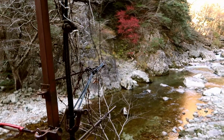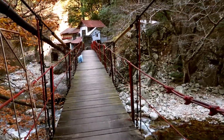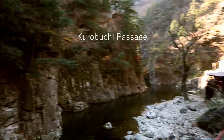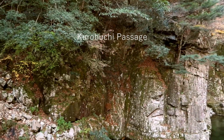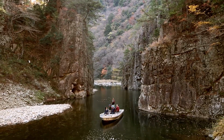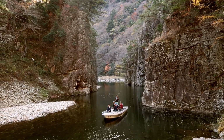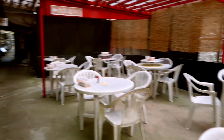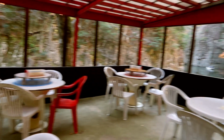Barbed wire little bridge we got here. Oh, this is absolutely beautiful. It is absolutely gorgeous. If you're lucky enough to go between late April and late November, you can ride a short boat through the Kudo Fuji pool and even enjoy lunch at a small restaurant on the other side.